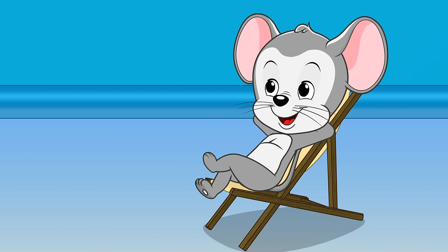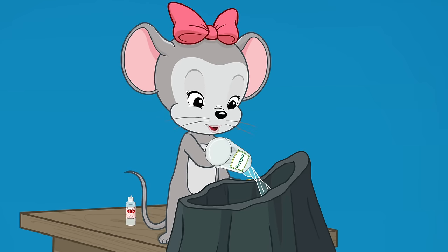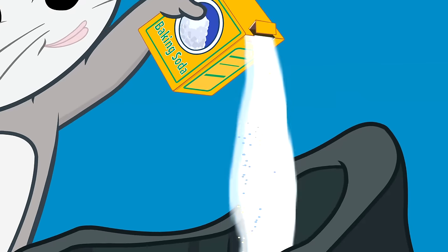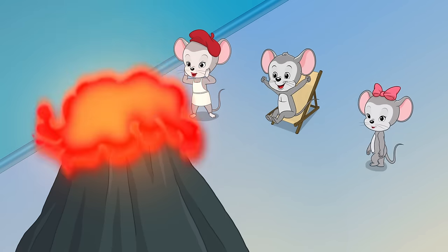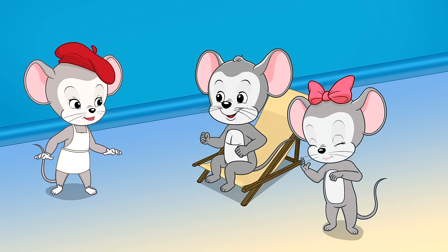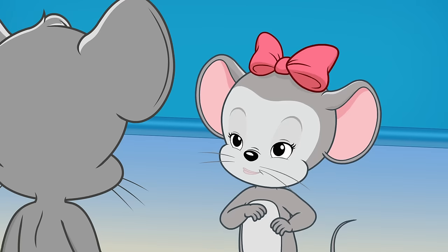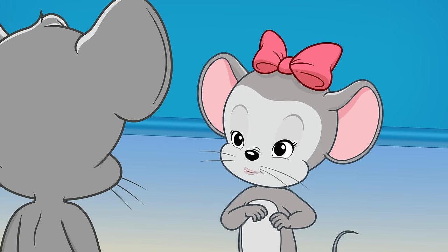Okay, I'm ready. Red food coloring, vinegar, baking soda. Stand back! Volcano! That was awesome! Of course, real volcanoes don't really erupt because of baking soda and vinegar.